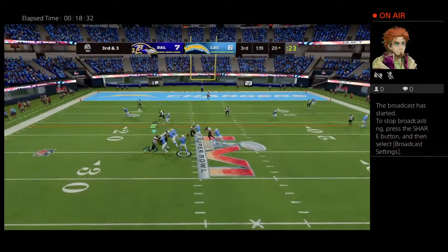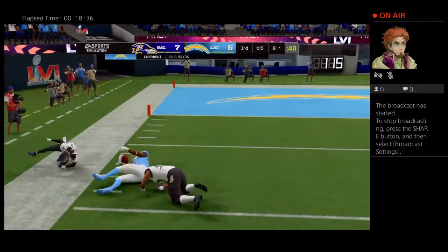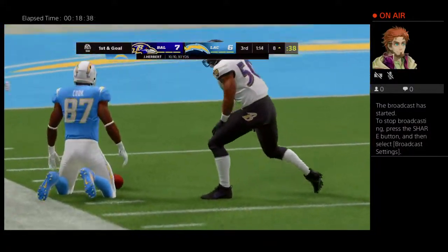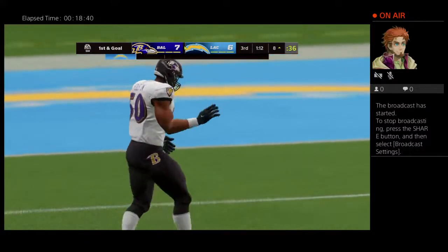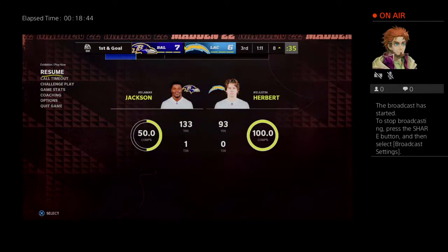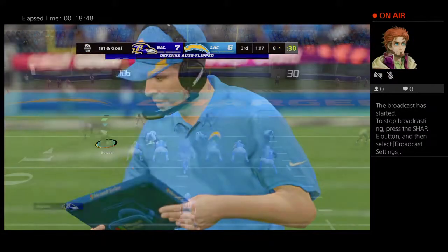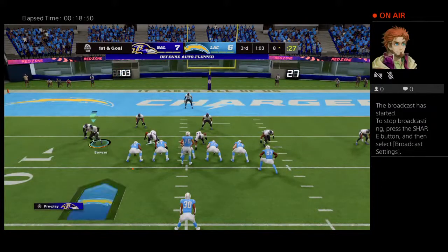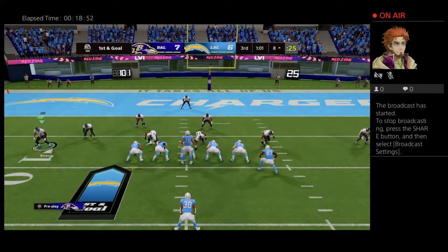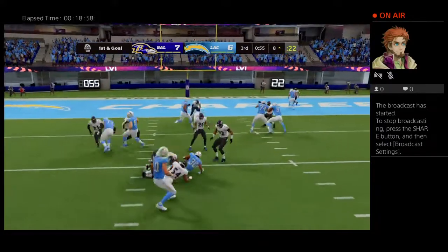From the shotgun, here's Herbert. Throwing the out route incomplete. It's Cook. And the Chargers are going to have first and goal as they try to finish off this drive with 6 points. They'll try and run for it on 1st and goal.